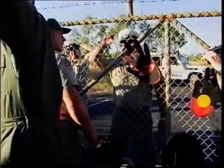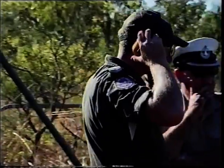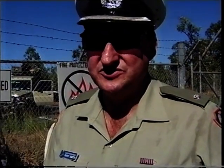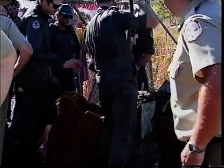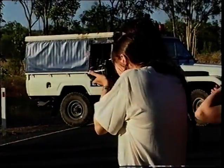The Territory Response Group, or TRG, are called in. These are specialised police officers who, amongst other things, are trained in anti-terrorist operations. The whole operation is just too dangerous. I mean, these people could stand to get their arms cut, arms broken. It takes over 5 hours to clear the road, and 8 people are arrested.